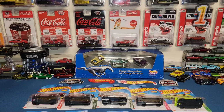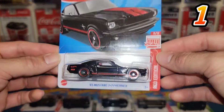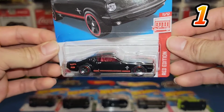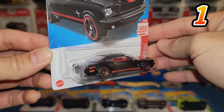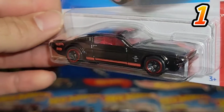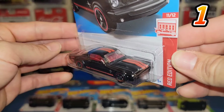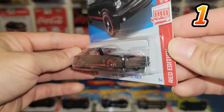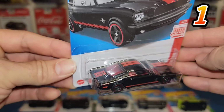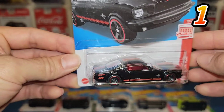Hey guys, so now my number 1 all-time favorite casting for 2022. Of course, you guys gotta know it is a Mustang, and it's my favorite 65 Mustang 2+2, and this one is the red edition. I thought this was a must-have for the collection. You guys already know the 65 2+2 is my favorite casting that Hot Wheels makes of the Mustang, and of course the red edition being in black with the red stripes, I thought it was a great choice.